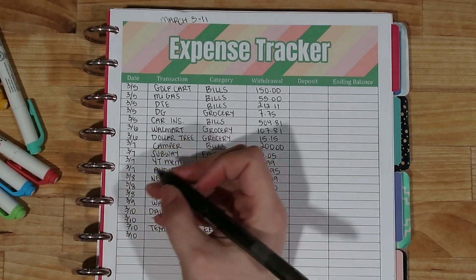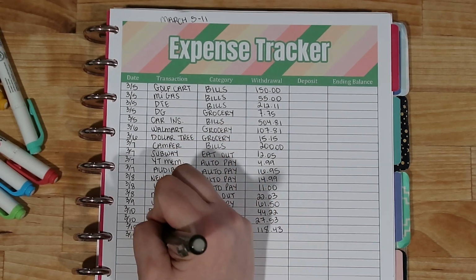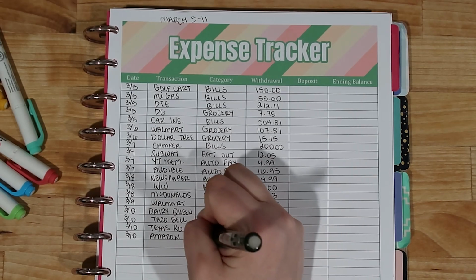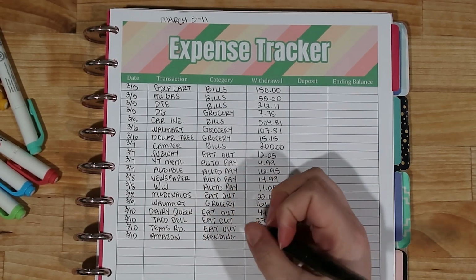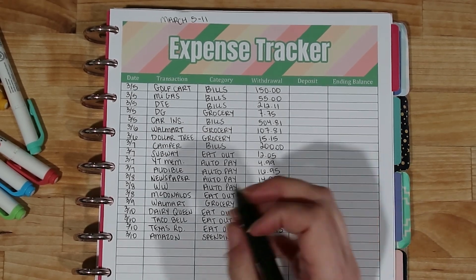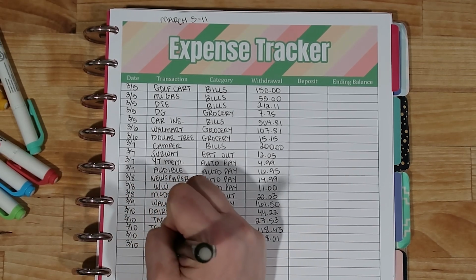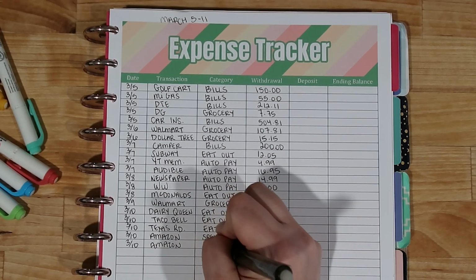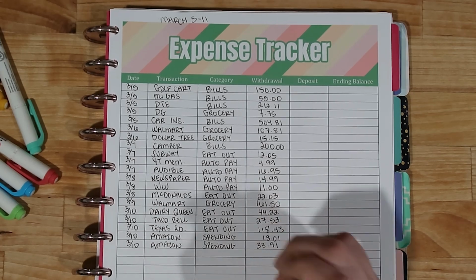Okay, on the 10th, we had some Amazon spending, a couple of Amazon transactions. I couldn't tell you what we bought at this point. I am famous for just clicking the buy button. That's something I need to get under control as well. $18.01 for that transaction, and then we had another transaction for $33.91, and those both came out of our spending category.